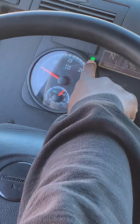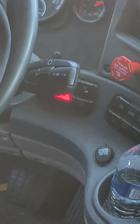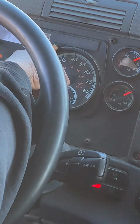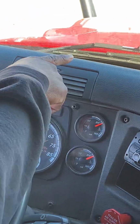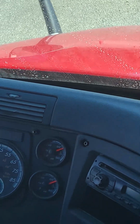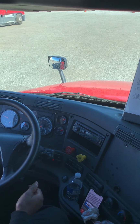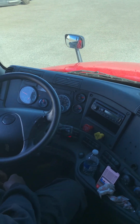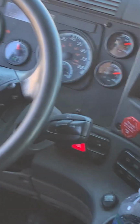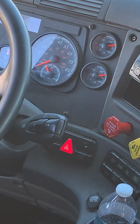Left turn signal. Right turn signal. Forward flashers. Windshield wiper and washer fluid. All right. Now, I'm gonna build my governor till the governor cuts out. So between 120 and 140 psi.